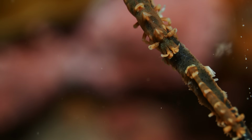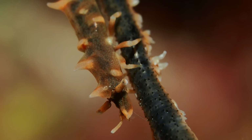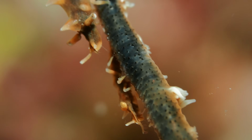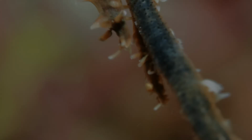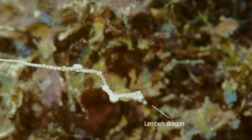Now I hope you guys are sitting down for this next critter because it's yet another one that I had no idea existed, but the guides and the owner of our dive resort at Sunset Cove in Romblon all kept telling me I needed to see this guy. It's called the Lembe dragon. Yeah, that is not a stick you're looking at.